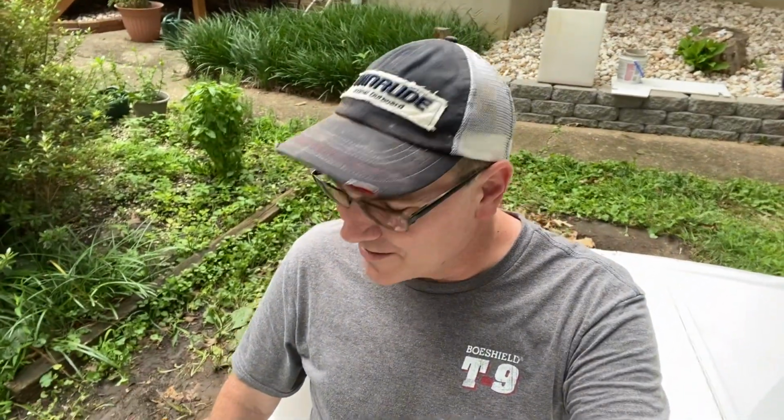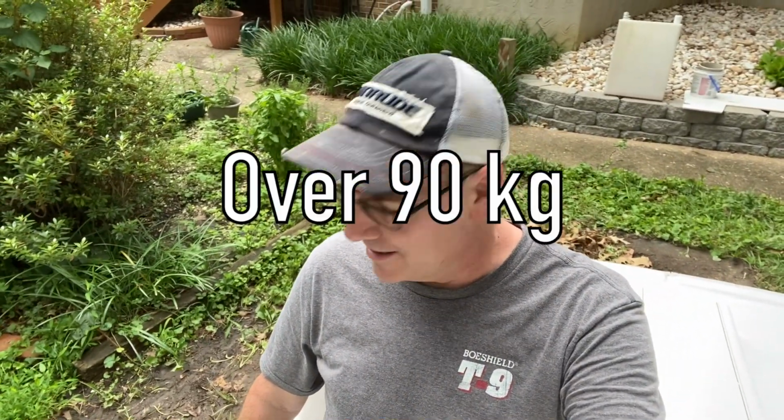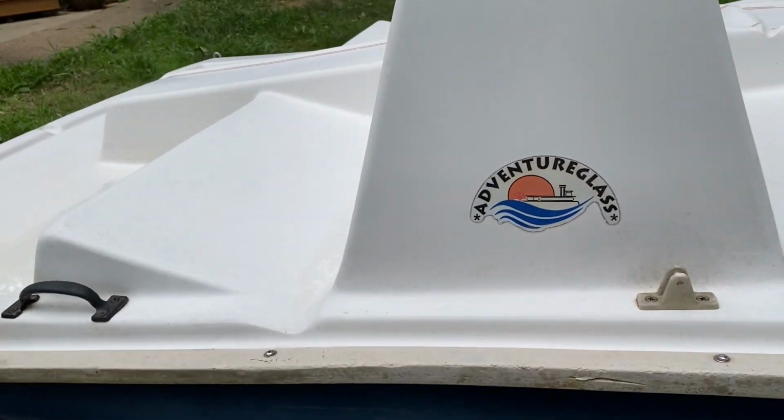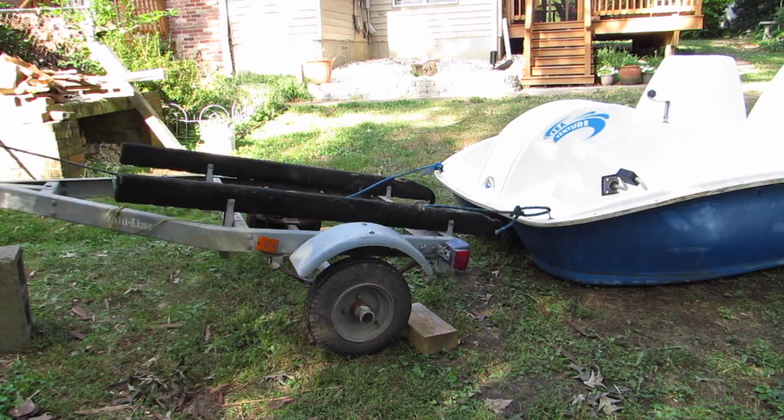And one of the big drawbacks is that they're very heavy. This boat here weighs over 200 pounds. It's probably close to 250 pounds. It's extremely heavy, so I'm not easily picking this thing up and moving it around by myself. As you can see, it's got some handles on it previous owners had installed to help carry it around, but it's heavy. I think that's one of the things that's really restricting with these.